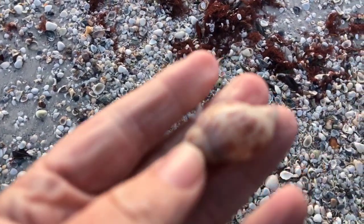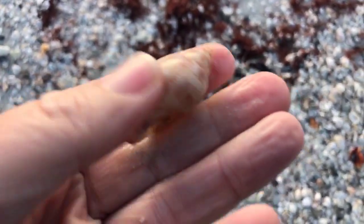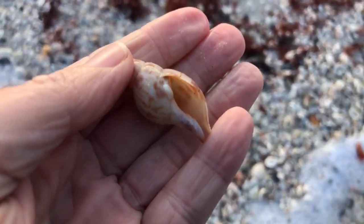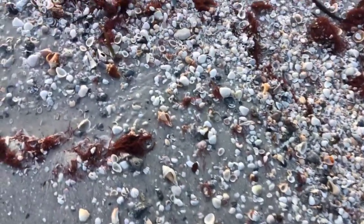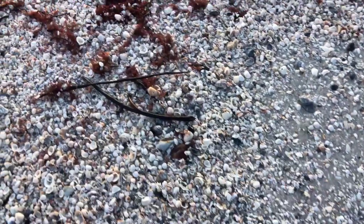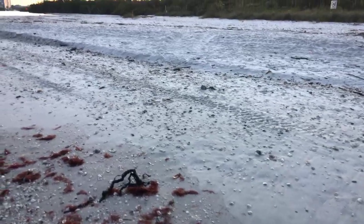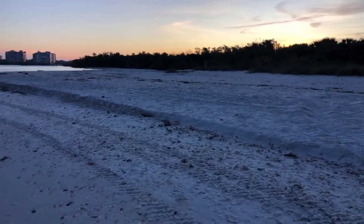There's a little tulip. A little tulip shell. Wait for the sun to come up here. It's still a little hard to see, at least for this old man. The tide's going out, so that's good. I haven't found any nice cone shells lately either. We'll see what happens this morning, see how our day goes. We haven't seen any darn dolphins lately either. Unfortunately.